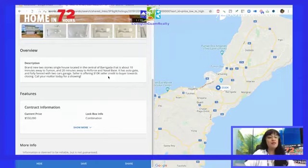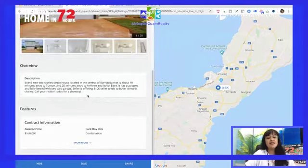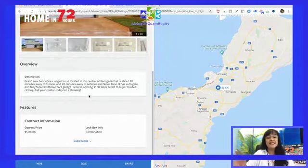It has an automatic gate. It's fully fenced, with a 2-car covered garage. So it is a covered garage. And then the seller is offering a $10K seller's credit for the buyer towards closing costs.